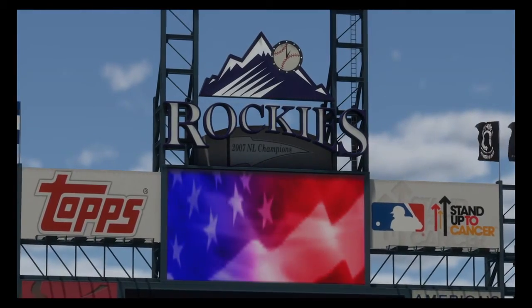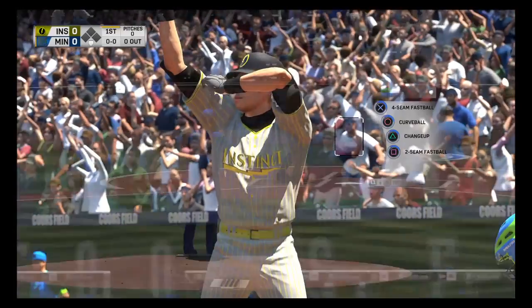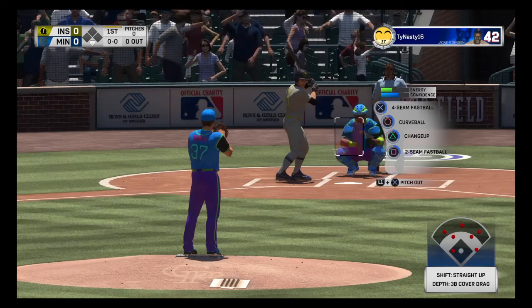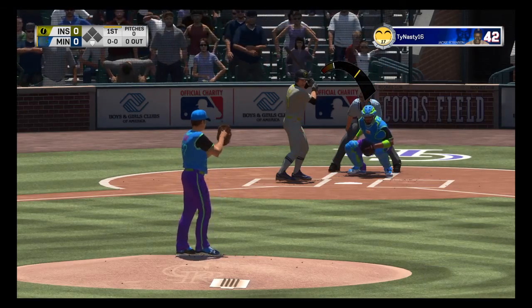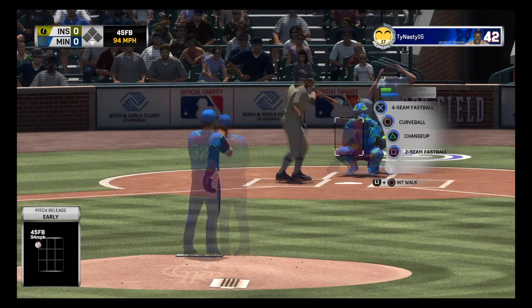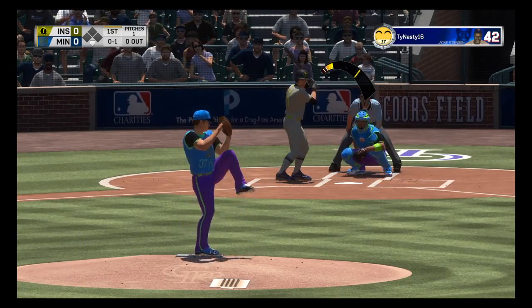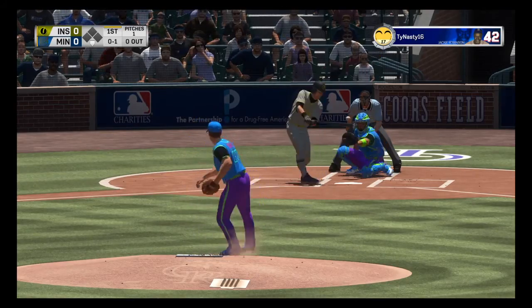The show comes to you live from the Mile High City in Coors Field. Should be a good three-inning battle royale matchup today between the Thunderbirds and the Rampage. Atlanta will try to stay alive. Next on the show, Ichiro Suzuki is in to start things off here as he looks at a called strike.